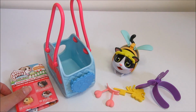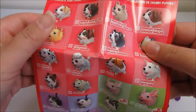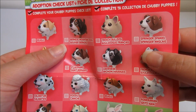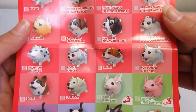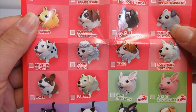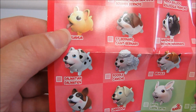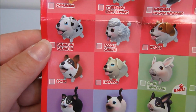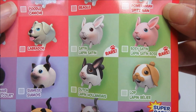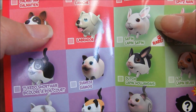Okay guys, so here she is out of the box. Finally. This is all the stuff she comes with. She comes with this adoption checklist, which I think is super cute. They have beagles, a Bernese mountain dog, French bulldogs, Springer spaniels. Oh, I've never seen this French bulldog. So cute. Havanese, Saint Bernard, a chihuahua. Oh, I want the chihuahua. How cute. Dalmatian, a poodle, another beagle, Pomeranian.